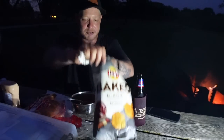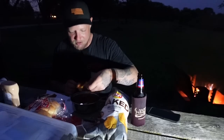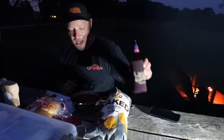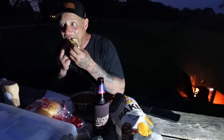That's half the reason I got chips, because I'm the kind of guy that'll smash chips up into my baked beans, but it's also good as a dip. Use baked beans as a dip. Got a big old chip full of baked beans and bacon. Yeah, those are hot. You can definitely taste the Dr. Pepper in that. I feel like it should have been diluted just a little bit more, but I'm not the one selling Dr. Pepper baked beans in the supermarket, so what do I know?